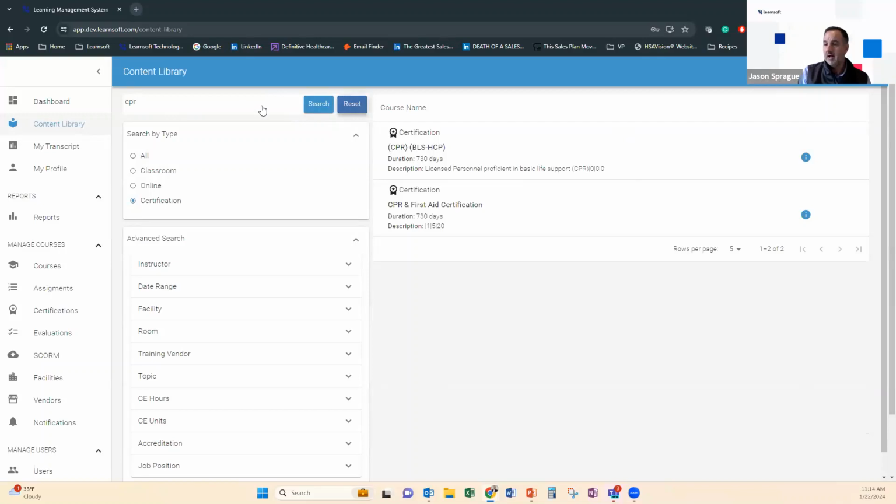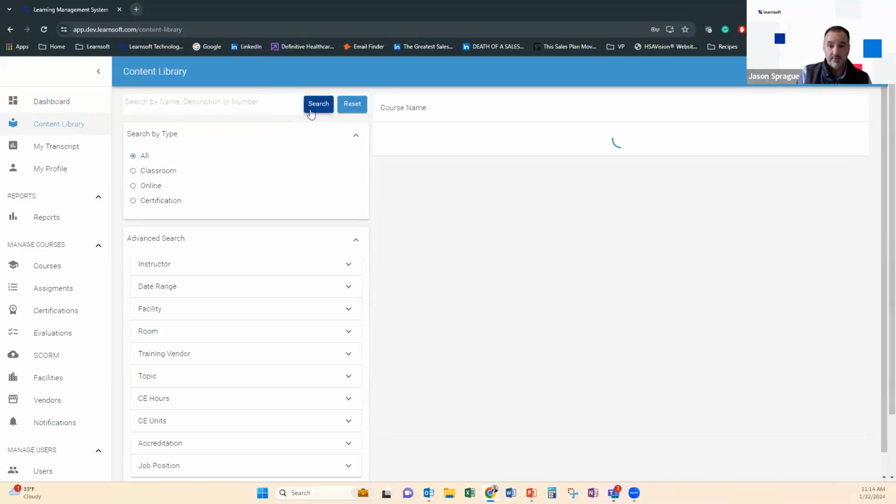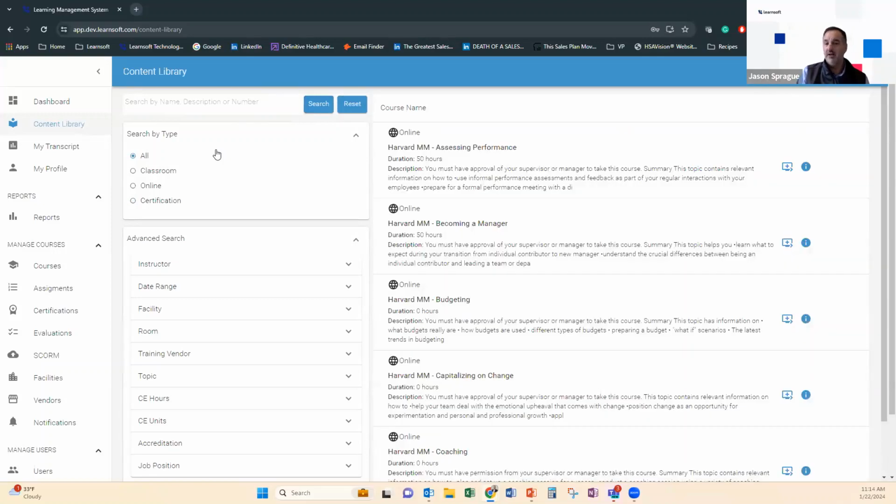But let's say I'm a manager and I want to enroll my team into a certain class. I say, you know what? This new leadership class is something that's absolutely perfect for my team. This Harvard Becoming a Manager, I really want all of them to go through that. So you simply come in here and click on this enroll my team. You enroll your team and everybody is able to then go into it.